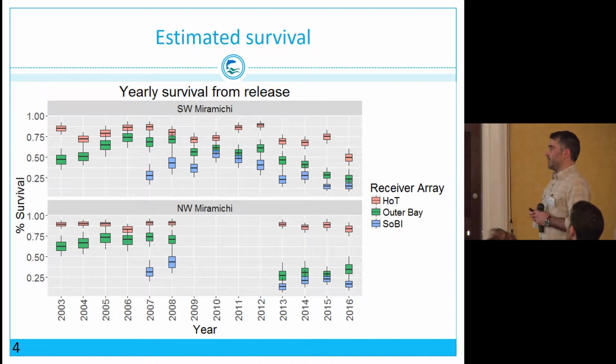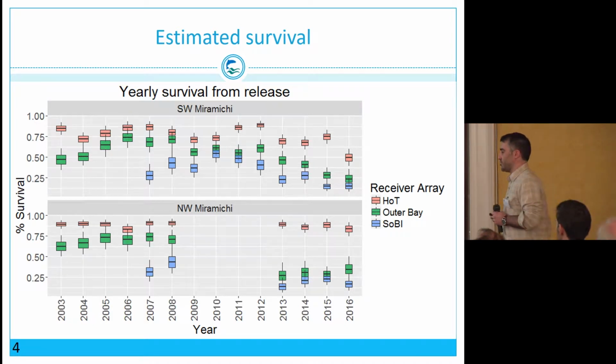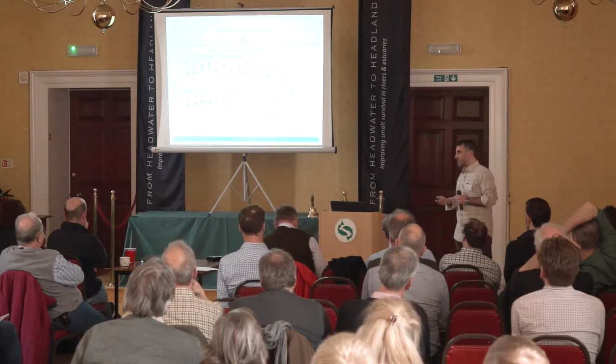And you'll notice that in the northwest Miramichi, unfortunately we didn't tag or track any smolts between 2009 and 12. But the one thing that you will notice is that survival to the outer bay location for those smolts had been relatively consistent. You could say the same thing for 2013 to 16. However, something obviously happened here. There were a lot more fish in recent years being lost between the head of tide and the outer bay location. So one of the things that we hypothesized was, well, maybe it's due to this increasing abundance of striped bass in the Miramichi River system.